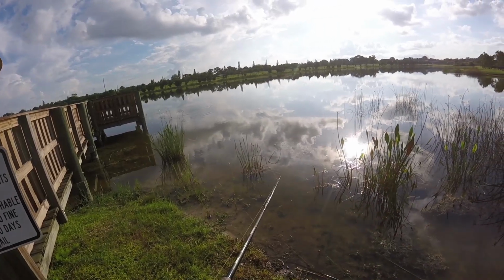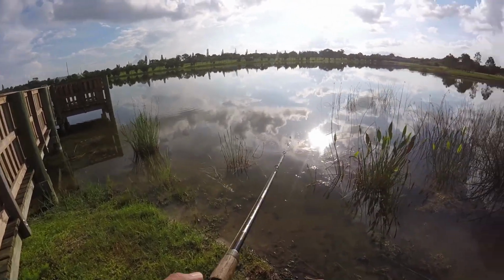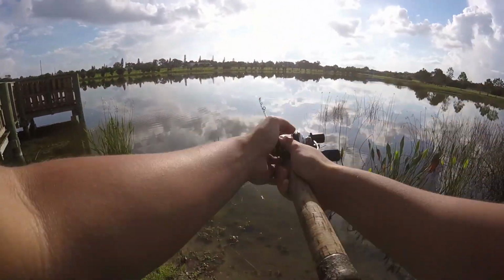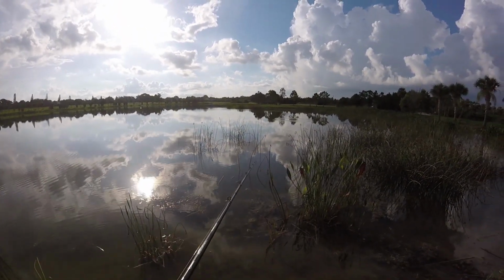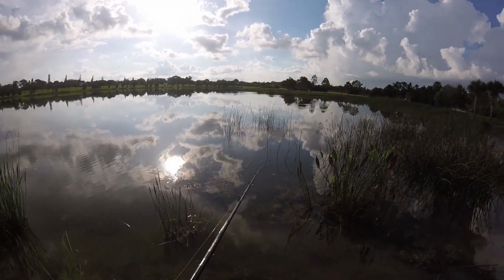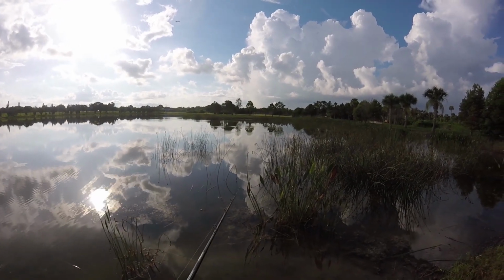I had the opportunity to give it a shot. I've seen some bass bust already, which is kind of exciting. But I'm actually over here because I got to pick up my son, who's been hanging out with grandma and grandpa for a couple of days, and I'm really excited to try this pond out. Hopefully it's not one of those ones that the community's overfished, but it looks pretty nice. There's a couple little ponds behind it that I'm going to try out as well.